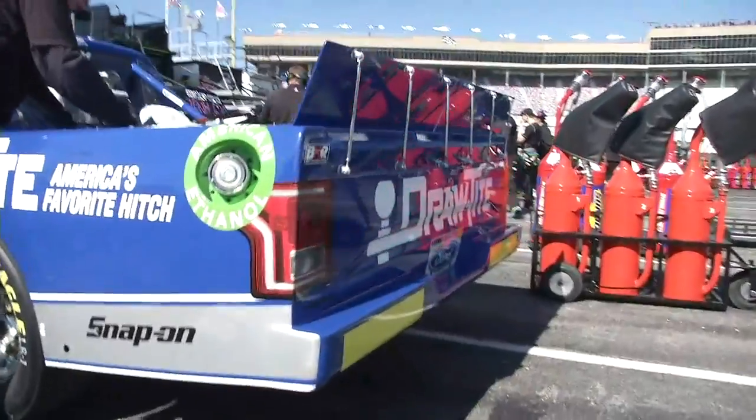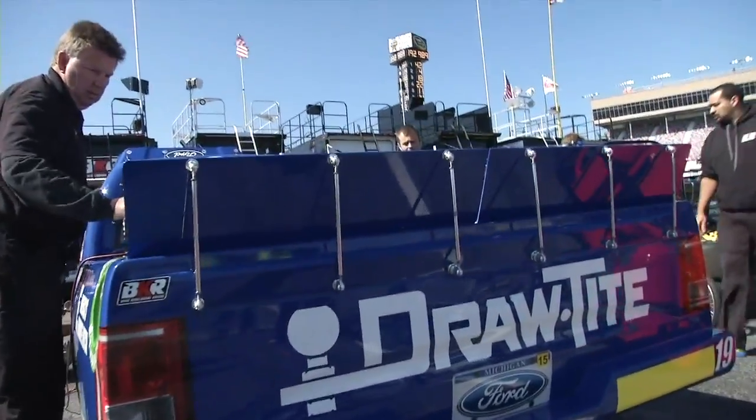Great moment for him and his team. A heck of a good burnout there he had going on too.